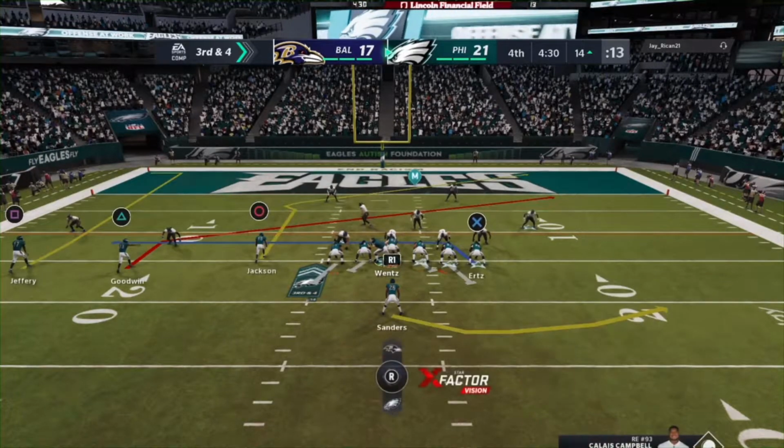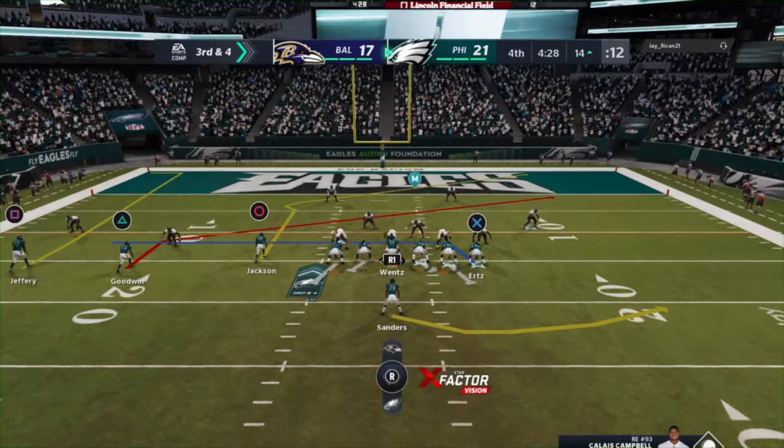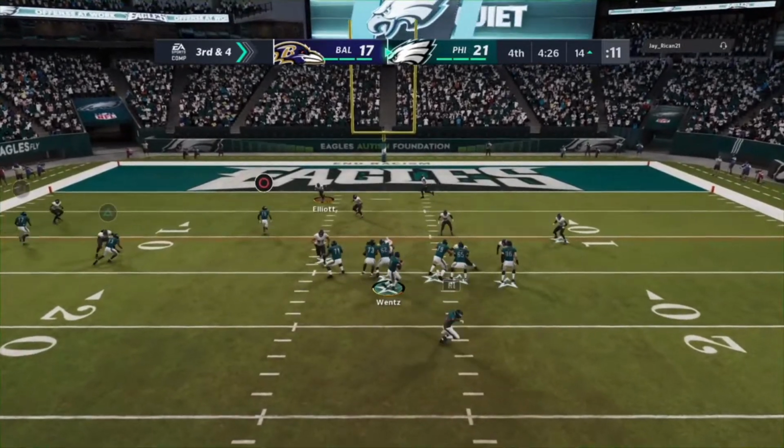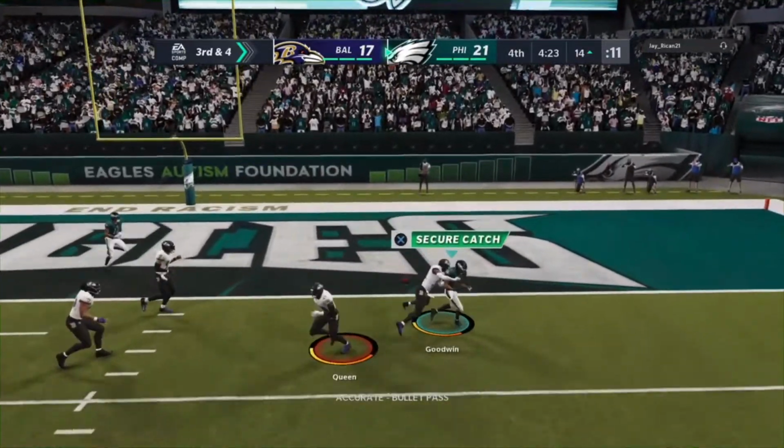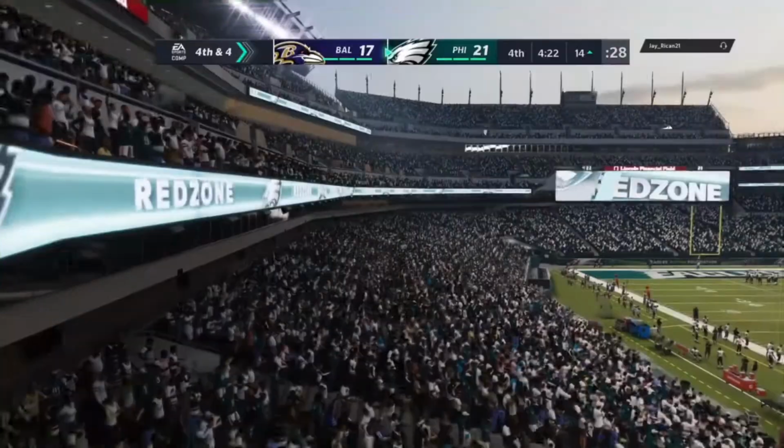Must be getting tired of seeing me. 58 to Mike, 58 to Mike. Wentz gonna throw. And a throw there.